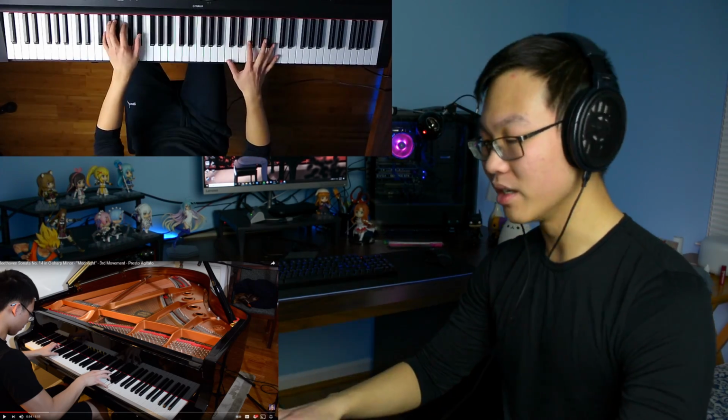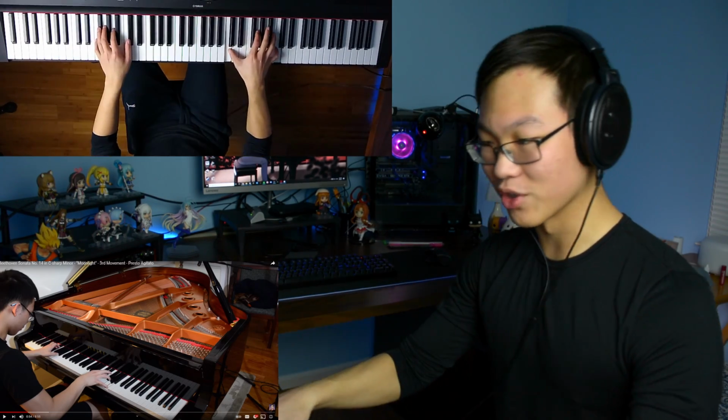But getting to the sforzandos here, again, is weight from the arm pushing in. I'm not pushing my whole body weight in, right? We're not there yet. But it's a lot of arm weight pushing in.